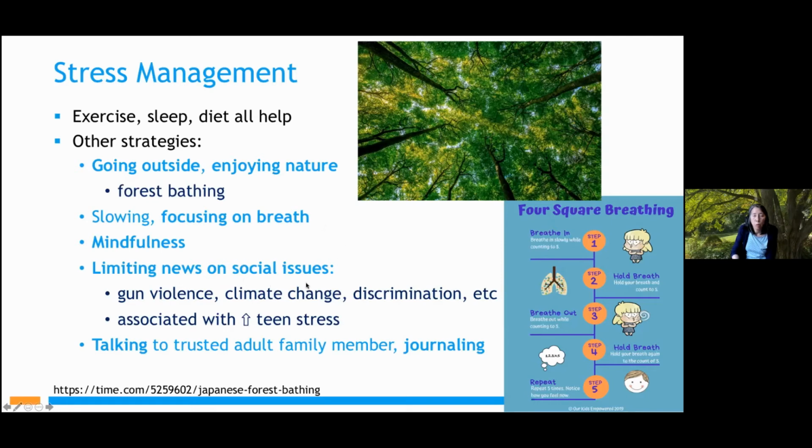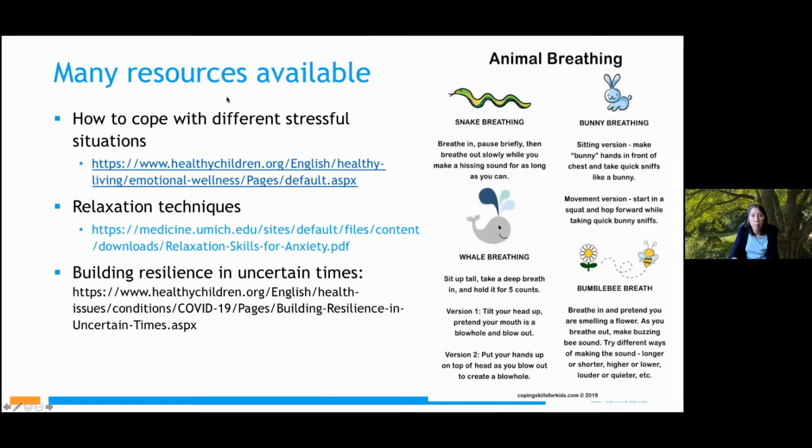Limiting news on social issues. It's been found that if teens spend too much time going over news like gun violence, climate change, discrimination, harassment, that all increases their stress. And trying to encourage talking to trusted adult members as well as journaling will help. And then there are many resources available for how to cope with stressful situations, relaxation techniques, building resilience in uncertain times. And these are some strategies for the younger child to help them relax.